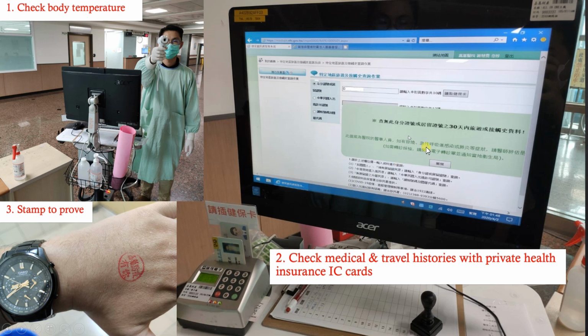To check up, I didn't have traveling history or special medical history. So this smart card is very critical for buying face masks and checking your traveling history and medical histories. And after checking my body temperature, if I'm not fevered, I can go in and he will give me a stamp on my wrist to prove I'm clean today.